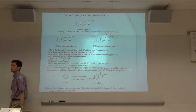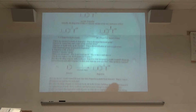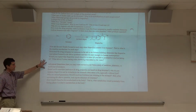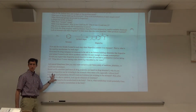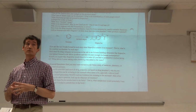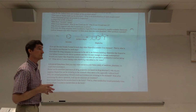We'll do a little bit of synthesis, more in Organic Two. Okay, there are some other questions along the way. Then there are some advanced questions. These are types of questions that we're setting the foundation for. Then when you move on to biochemistry or pharmacology, maybe in medical school, dental school, or pharmacy, you'll be prepared to then study and answer.